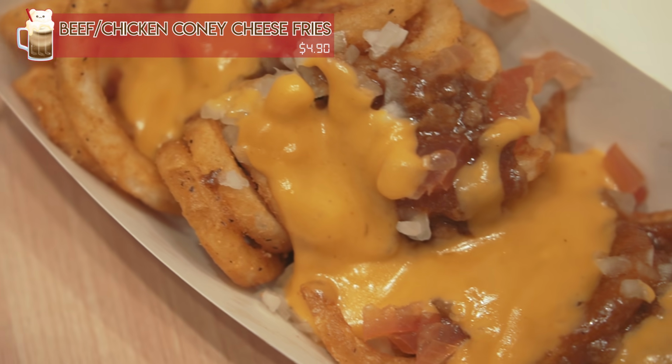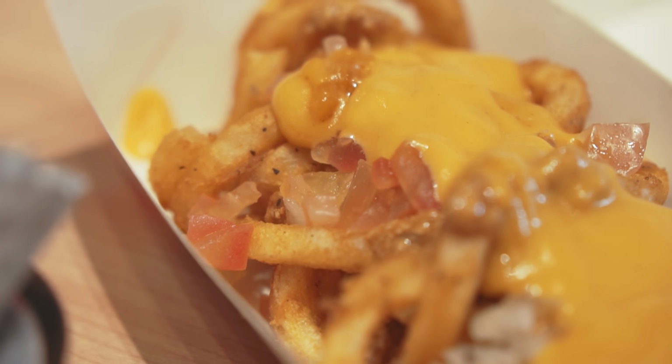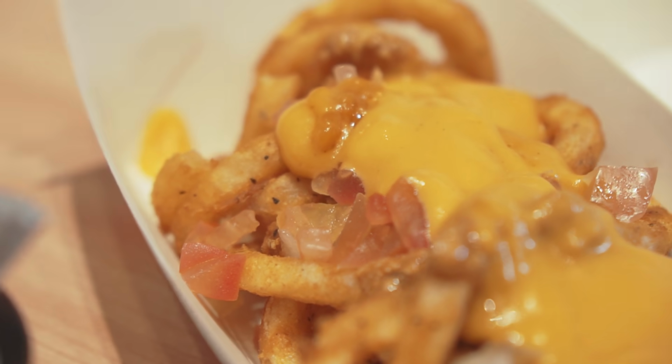It's Twister fries. Twister? Curly! That is McDonald's. We have curly fries and the sauces are the same as the coney dog. Other than diced onions, they also have diced tomatoes on top. And what? So cheese! Oh yeah! Out of all, this was the most appealing to me because I like cheese.